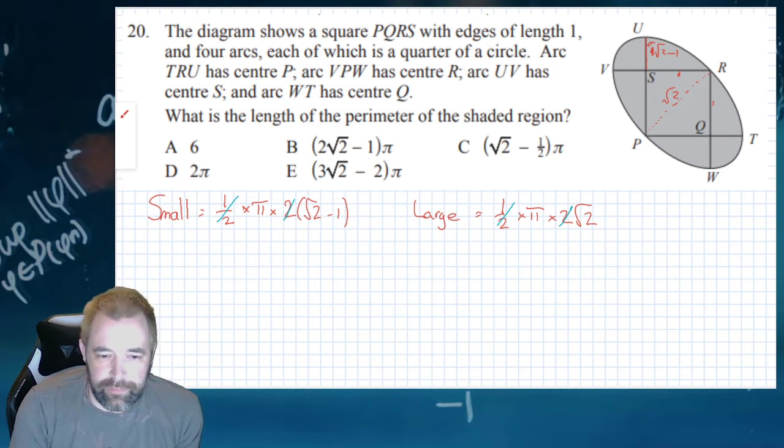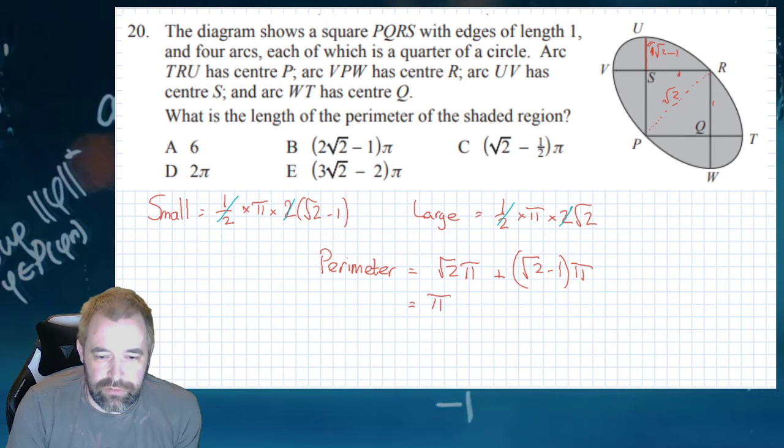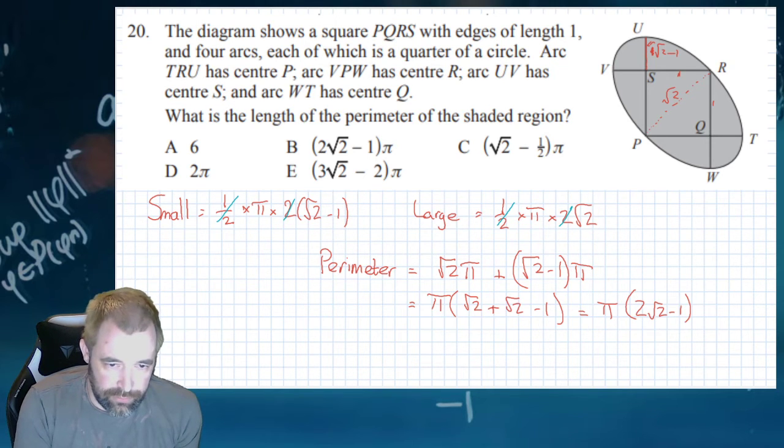So the total perimeter is, back to red pen, why not? So the perimeter is going to be root 2 pi plus root 2 minus 1 pi. And we can factorize a pi in here, so it's pi lots of root 2 plus root 2 minus 1, or pi lots of 2 root 2 minus 1, which is this one here.